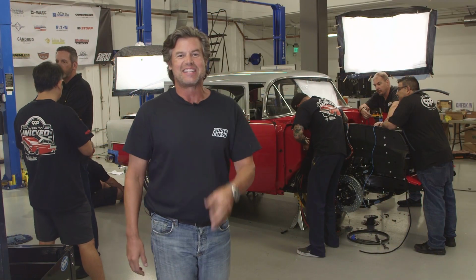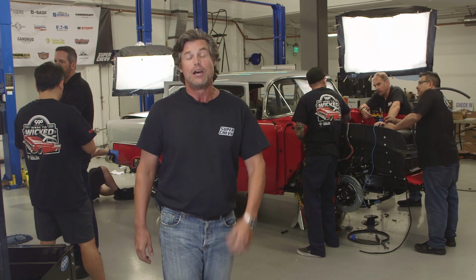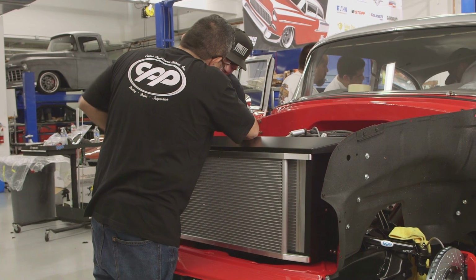Hey guys, how are you? Jeff Dissett here. We're at the end of day number 4 on the 55 Chevy CPP Week to Wicked build presented by Golden Star. We've got the Hot Rod by Dean's radiator in, the AC condenser, but the AC system, Luis is still working on it.